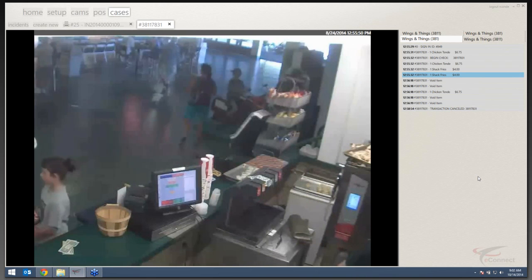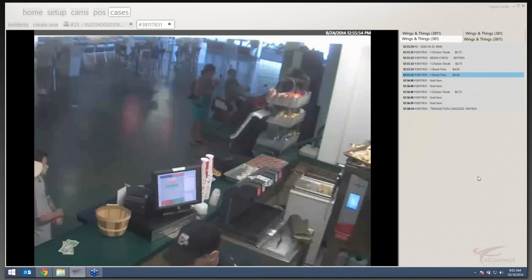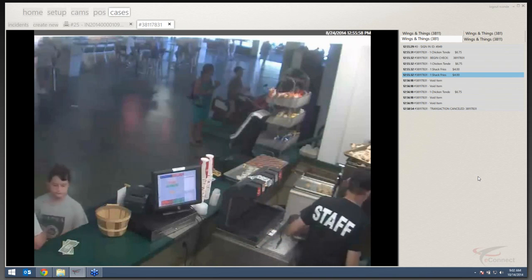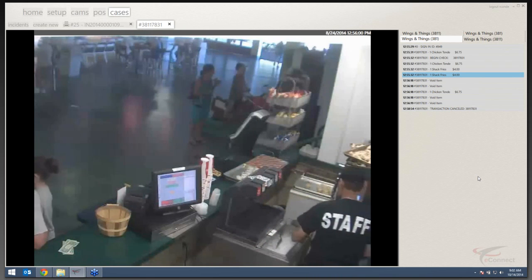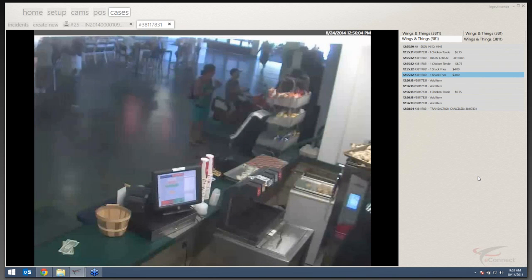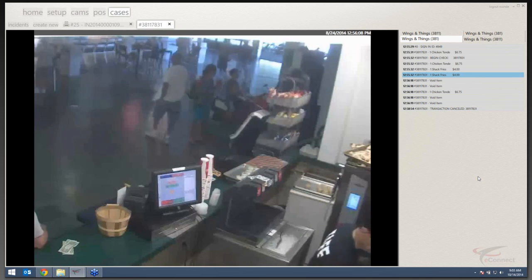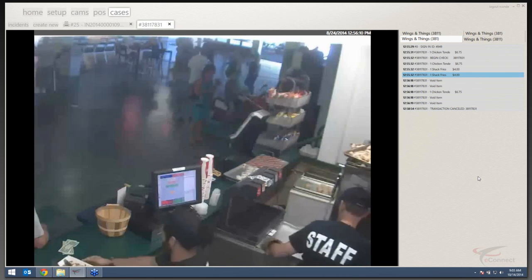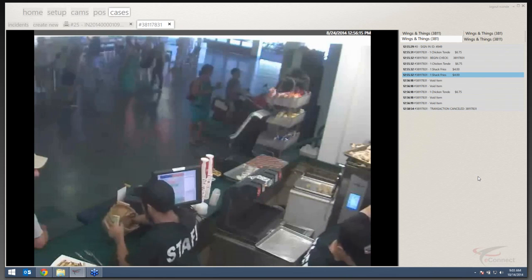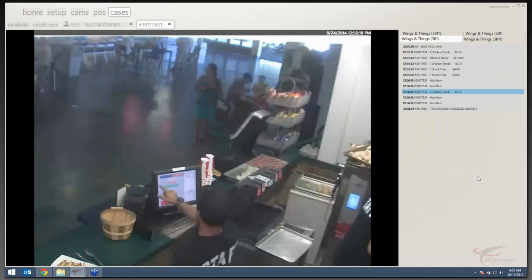In about 15, 20 seconds or so, you're going to see that same employee come back. He's going to pick up the money, and the money's going to go in his left hand, so just keep an eye on his left hand. There he picks up the money, and he starts to look in his tip bucket. That's his tip basket there. The customer kind of waves him off, which to me is saying, no, don't worry about it.